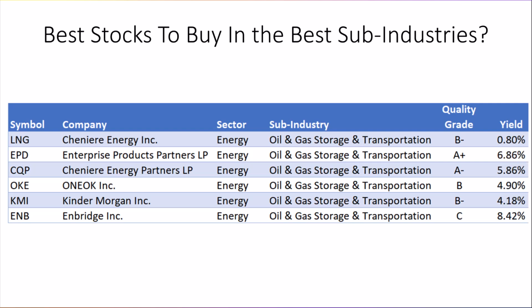Now, Cheniere barely ranked higher than Enterprise Products Partners, which is my second rated. If I were interested in receiving income, I would choose Enterprise over Cheniere since it has a 6.86% dividend yield. However, if I did not want to have to deal with the tax complications of master limited partnerships like Enterprise, I would go with tickers OKE, KMI, or ENB instead. And again, this is the order I ranked them, and LNG barely beat out EPD.